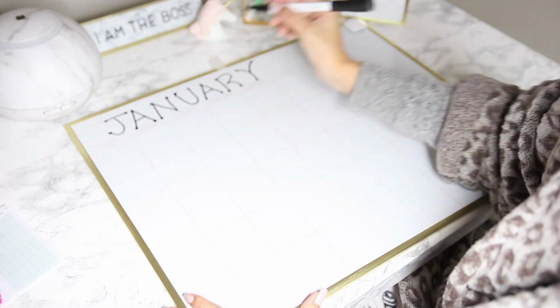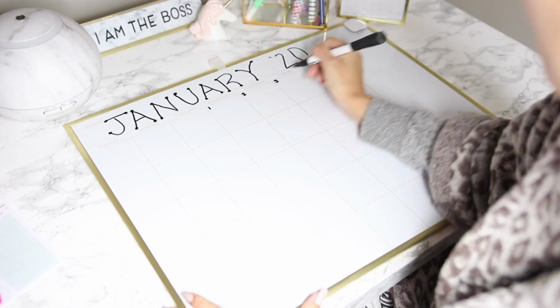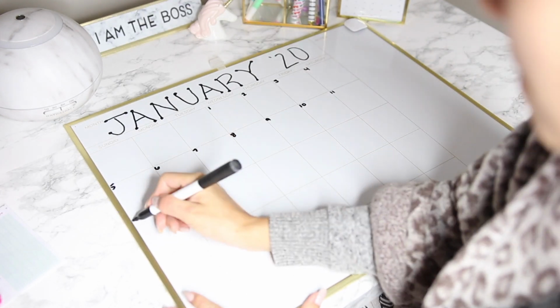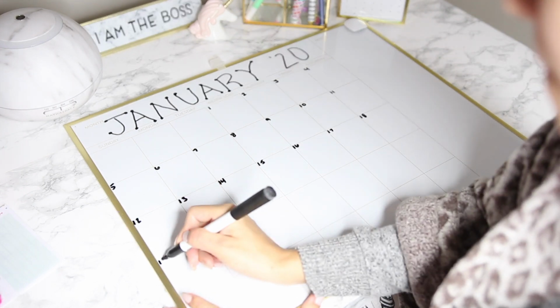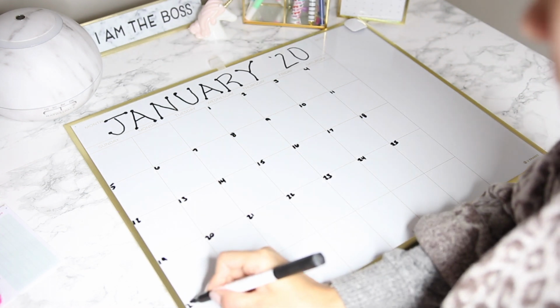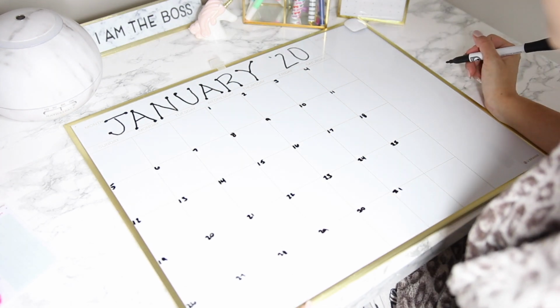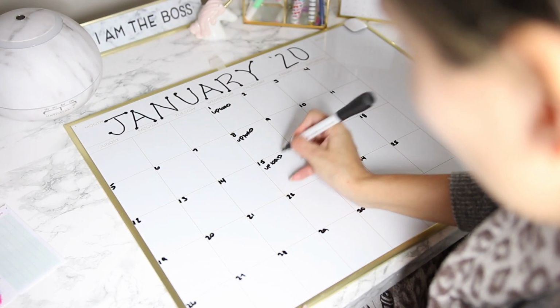Every month I, of course, refresh it. I'll date it, since this is a blank non-dated calendar as well. And this is just dry erase marker, so anything that I need to remove or change out, it's very easy to do. For this, I just like to keep some really easy, big tasks on there. And then on the sides, I will also put my daily to-do list that I have to tackle for that particular day.